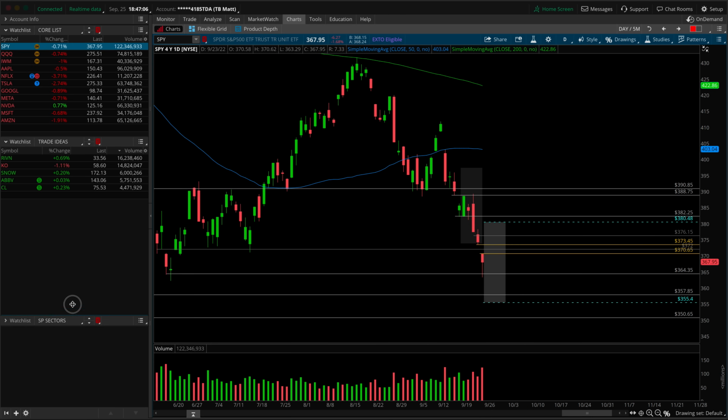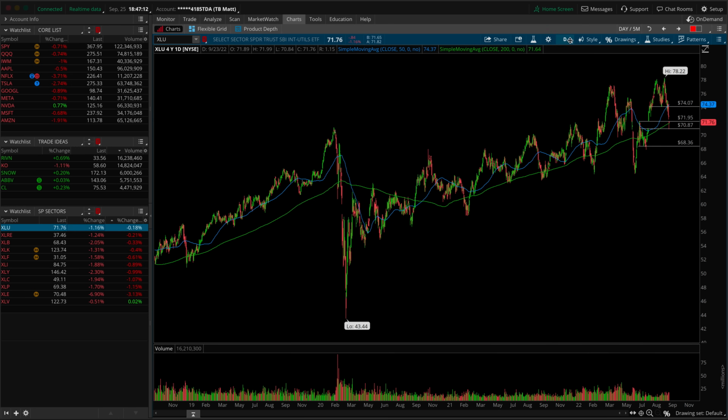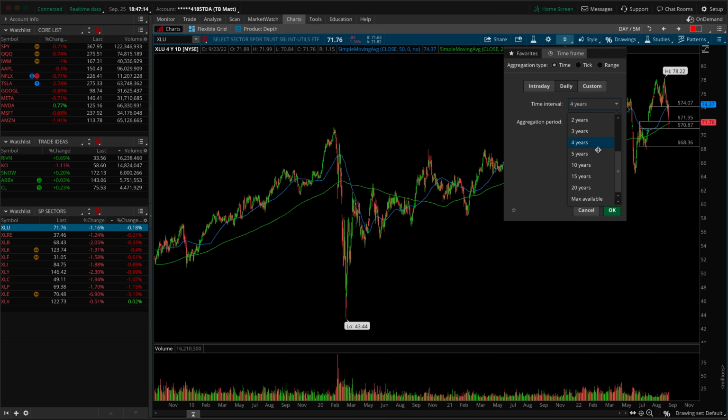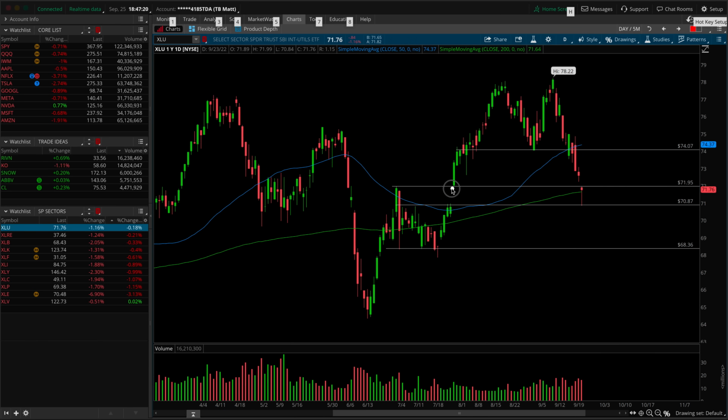Let's take a look through some sectors now and see what's taking place out there in the sector world. Here we go. XLU is up first. Let's go ahead and drop this down to a more reasonable time frame. Let's go with like a yearly. Yeah, there we go. Now we're talking. All right, XLU back inside this gap from in here.